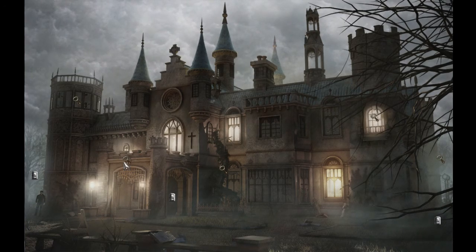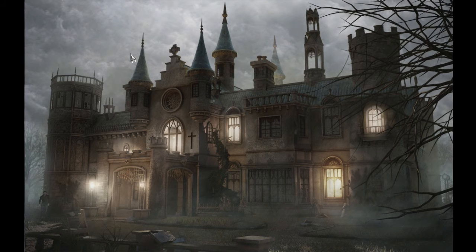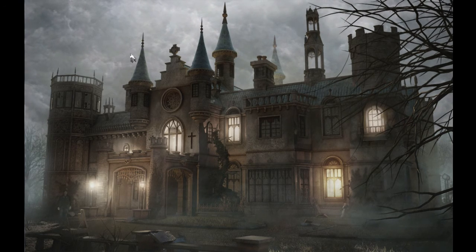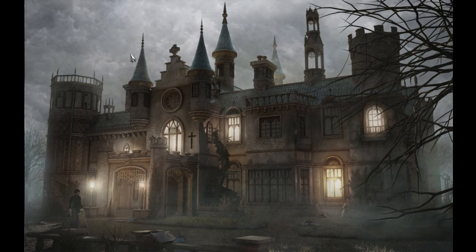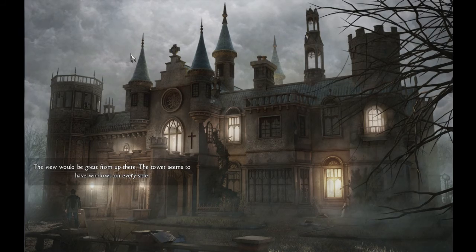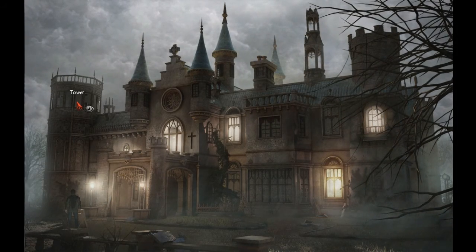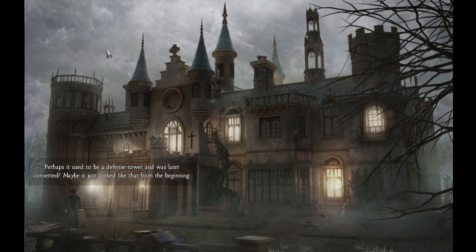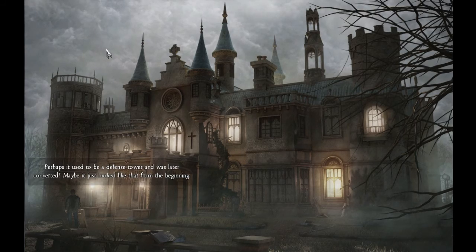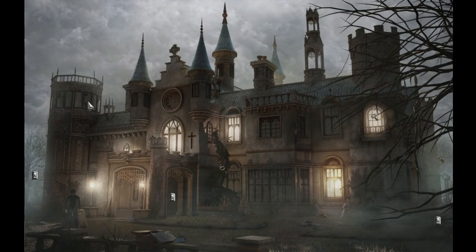Alright, what do we got here? Skull, tower. Let's start with the tower. Darren, look at the tower. The view would be great from up there. The tower seems to have windows on every side. Isn't that a tower that William fell out of? Perhaps it used to be a defense tower and was later converted. Maybe it just looked like that from the beginning. Or was that the one at the back? No, I thought it was this one.